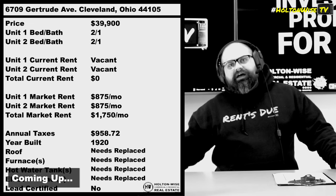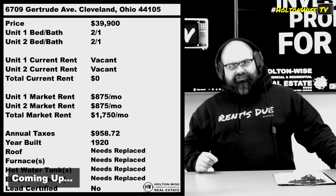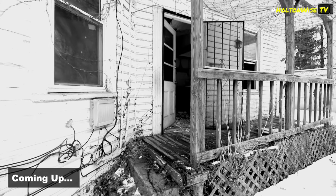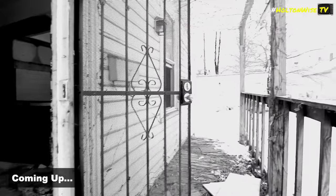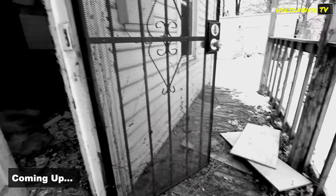There's a lot of problems out there with Uncle Sam, but the one thing Uncle Sam does is pay that Section 8 rent on time every single month. Now, we're going to need as-is cash offers only for this, folks. That means no contingencies with your offer will be accepted other than clear title.